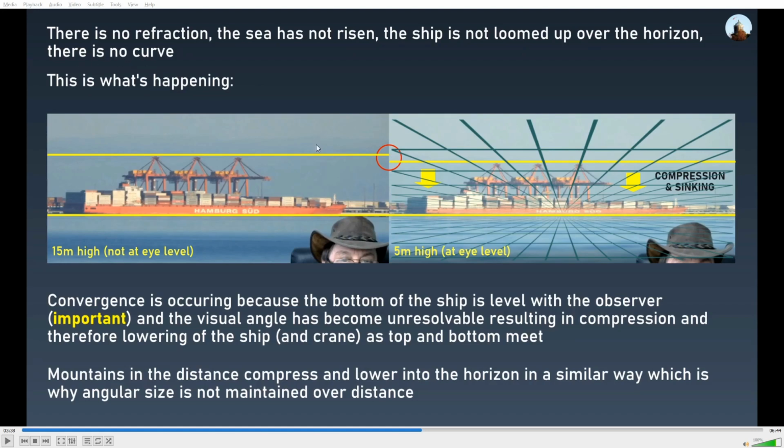As a matter of fact, it is possible that you could get a similar observation like this on a flat earth if there was compression happening. And that's been demonstrated by the fish-tank experiments, and we'll get to show some of that. Convergence is occurring because the bottom of the ship is level with the observer, and this is important.